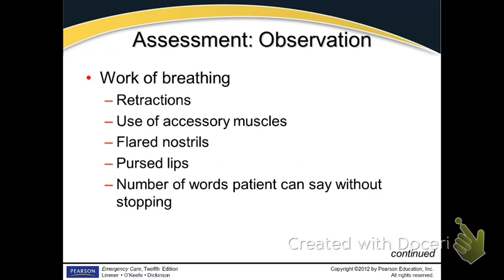But still, when they breathe in, nostrils flared, that's sort of weird. There should be no nostril flaring, but the nostrils will flare out. Pursed lips, that's a sign of these chronic bronchitis people. Like a goldfish, they sort of do that thing with their lips, and somehow it helps them draw air in. And then, again, the number of words that they speak without having to stop is very important.